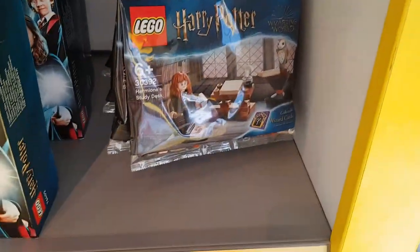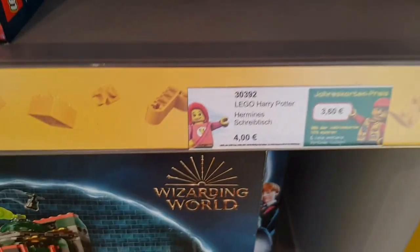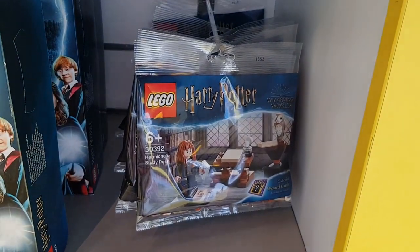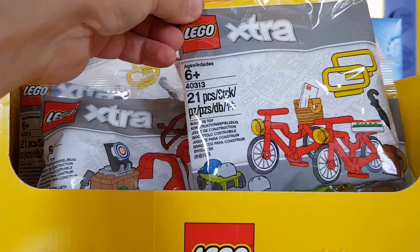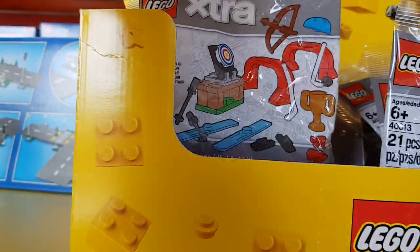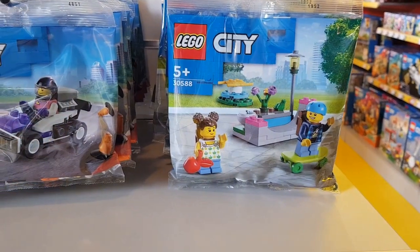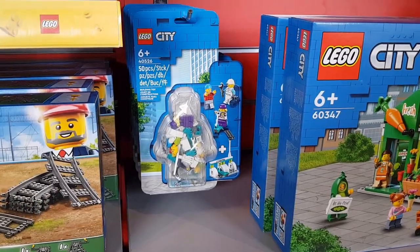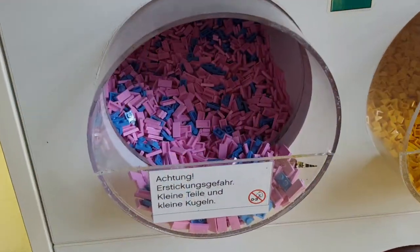Back to the Harry Potter section, all the new sets are there, but look what I found, some Hermione study desks, only €4, so they had a few of those in stock. They're really popular, so I had to get some of those. And also they had some of these extra sets as well. They're not available anymore. Some nice poly bags again from the City line. And they also had the new City minifigures as well.